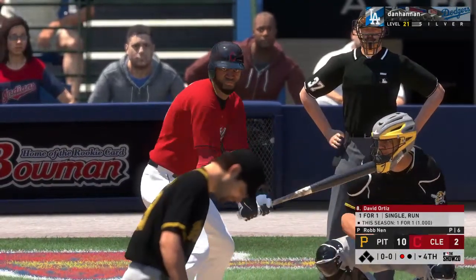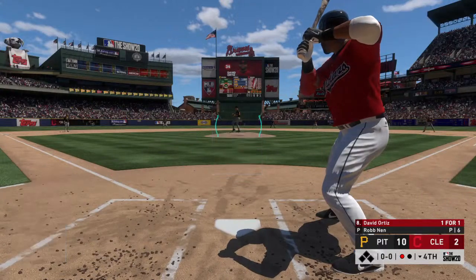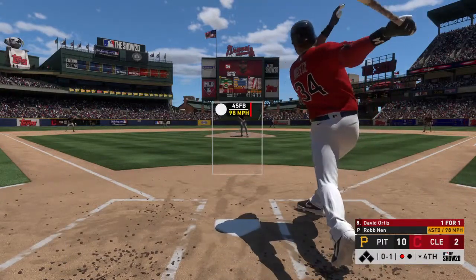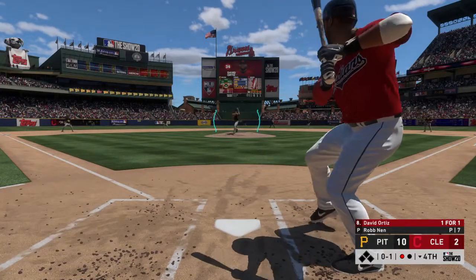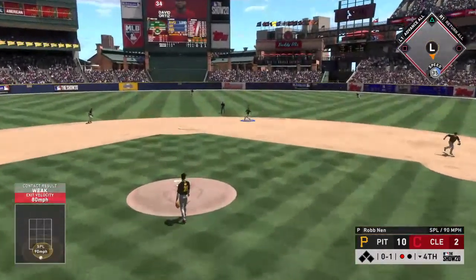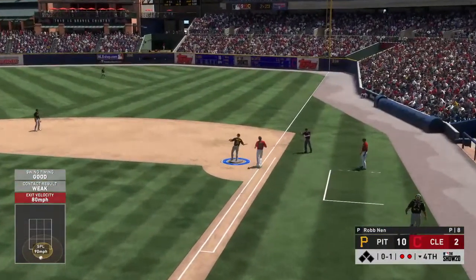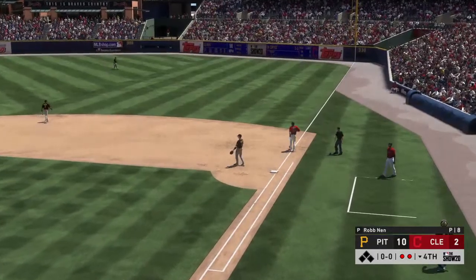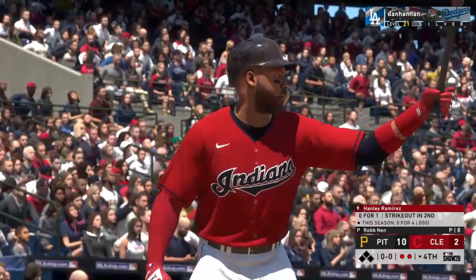Stepping into the box, David Ortiz. He singled and scored in his first appearance in this one. Now the pitch. Not even close on that swing. No balls and a strike. 1 out, nobody on. Ground ball sent back up the middle. Anderson scoops it up, and there's out number 2. So 2 gone now for the Tribe here in the 4th.